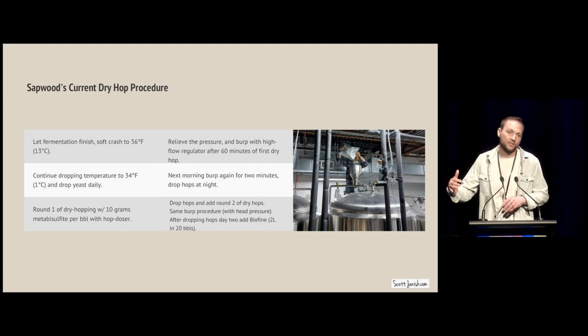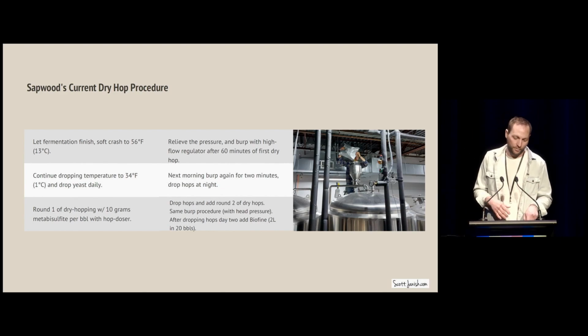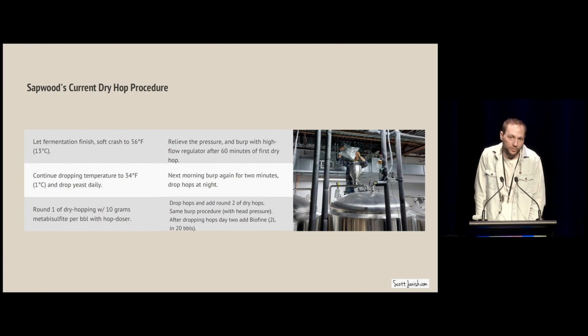And then with each burp, we're adding more pressure on the tank. We'll burp the day we dry hop, burp again the next morning, and then that night we're dropping those hops out. And then we'll drop them out again the next morning, do our second round of dry hopping, and then again burping. We unitank all of our beers, so we're constantly removing hops from the bottom of the tank to try to clear it up.